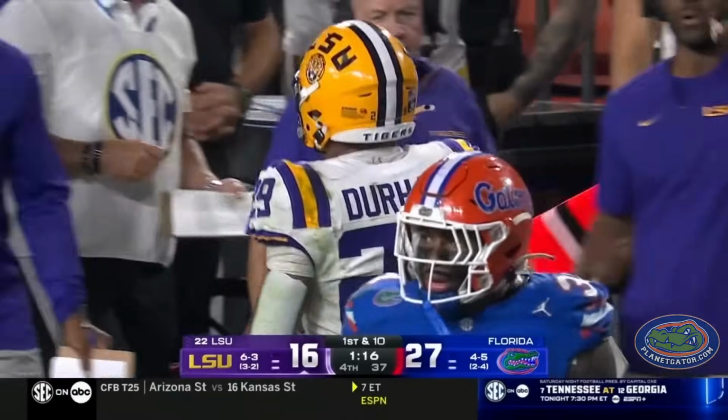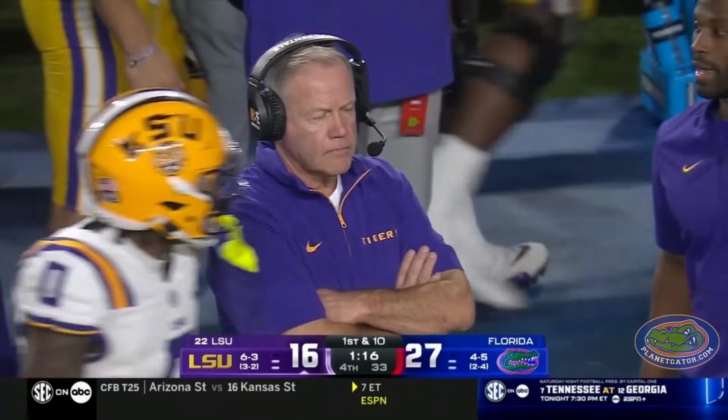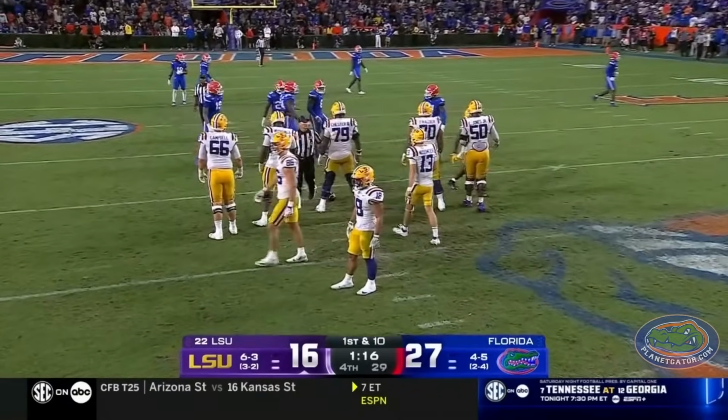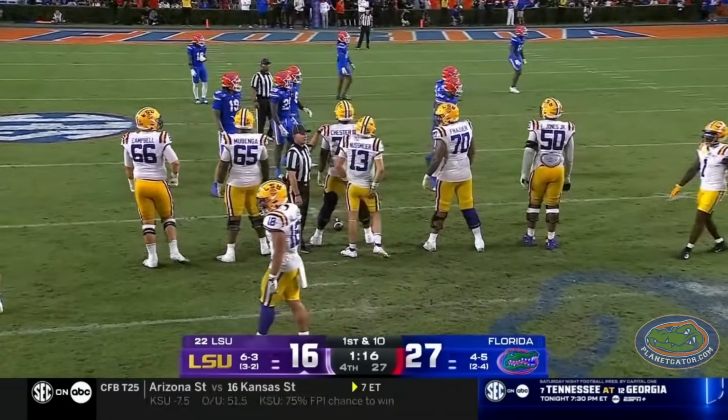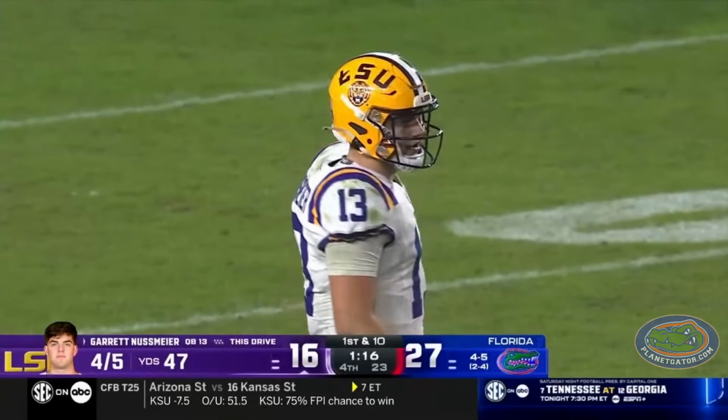Yeah, we rushed 3, dropped 8 into coverage. He had Mason Taylor wide open between the hash marks, missed him somehow. Maybe somebody was in his face, dumped it down to his check down, and he just outran all the Gator defenders and got out of bounds. 1st and 10 at the 36.